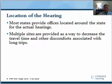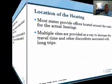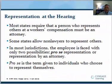One of the reasons they're held in less formal settings is to make it more convenient for employers and employees around the states. Most states provide offices around the state for the actual hearings, and there are multiple sites as a way to decrease travel time and other discomforts associated with the long trips you might otherwise have to make to a courtroom.